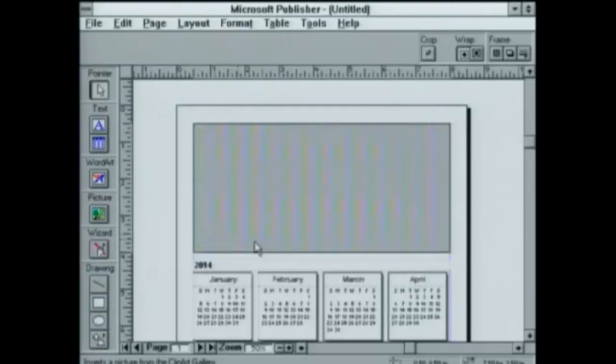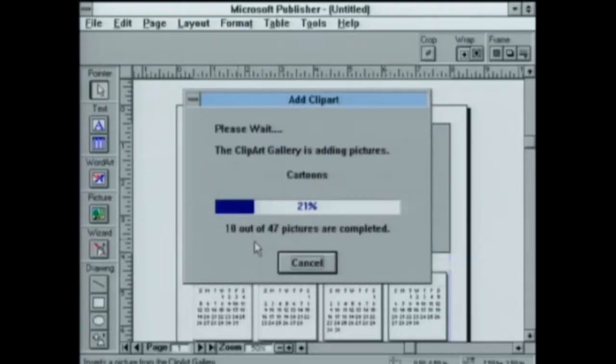I love old software like this. It's so much goodness to tinker around with in here. And while it does that, I'm going to play a little bit of Game Boy.